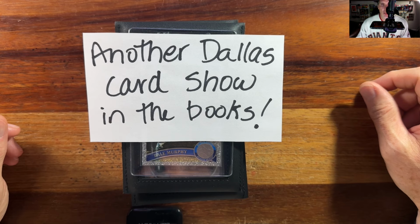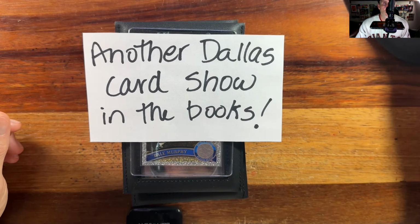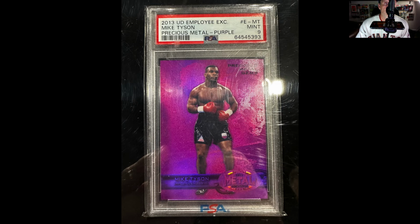Okay, so let's get into some of the great cards that I saw. Purple Tyson PMG. Not sure what the price on it was. I just snapped a pic. I think it was, I don't know, 3 or 4K. It's a crazy card. Shout out to Big Ken. I know he has that card.